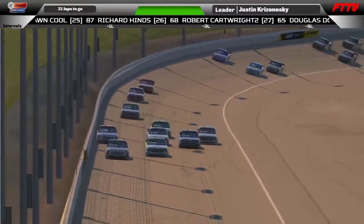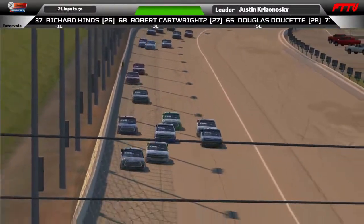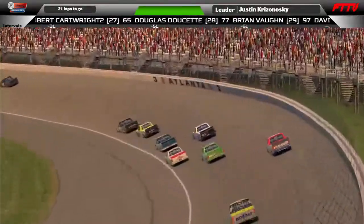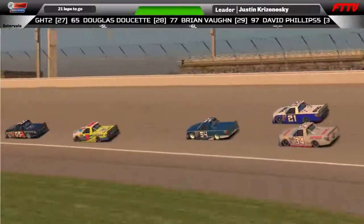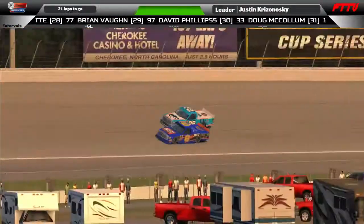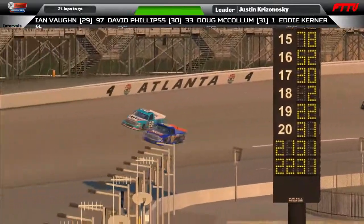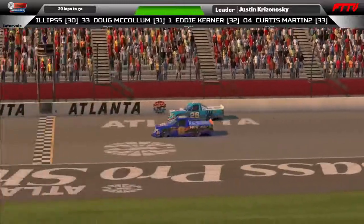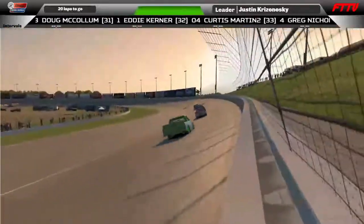Slowly but surely that 26 truck of Ryan Irby is making his way back up there after that no-tire pit stop. Yeah, currently sitting 11th right now. Just lost a spot to the 6th. Oh so close racing there. Oh, wow. Was the 27 in the grass there, Justin? I'm not quite sure.